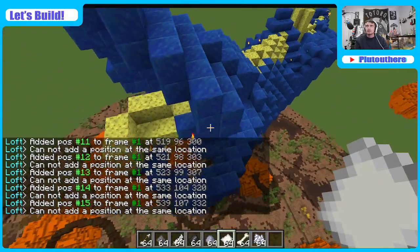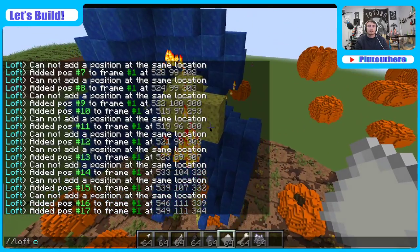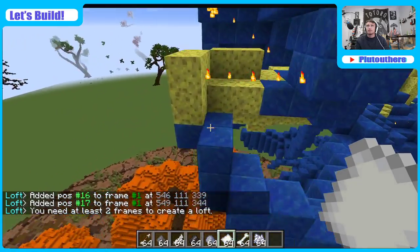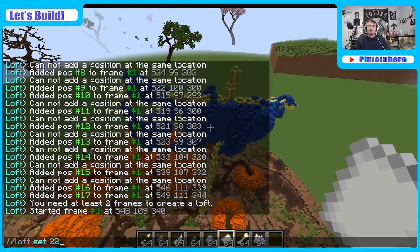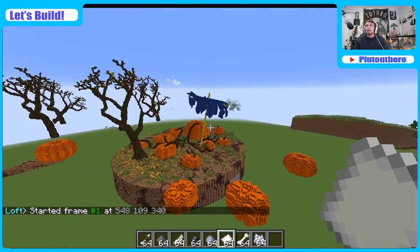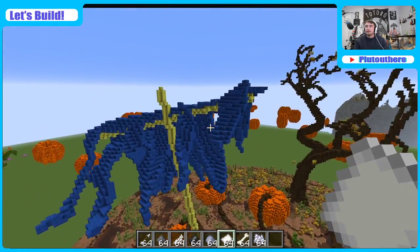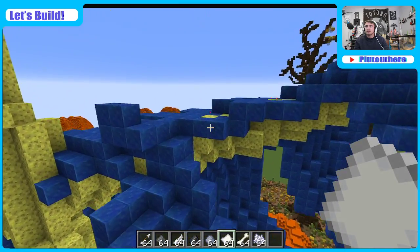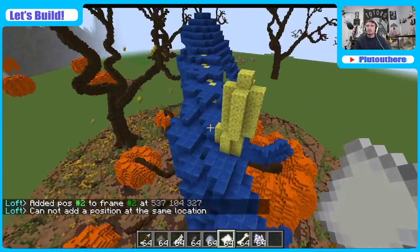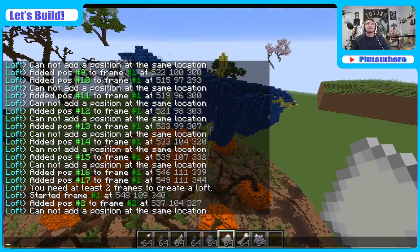One singular loft point. Three-ish loft points. Okay. Loft set 22. Nope, we need two. Okay, let's try doing that right there. Loft set 22. Yeah, that's kind of what I wanted, actually. Kind of connects everything a little bit better. All right. So maybe do another point down here and see if it adds a little bit there. Yeah, that works, honestly.